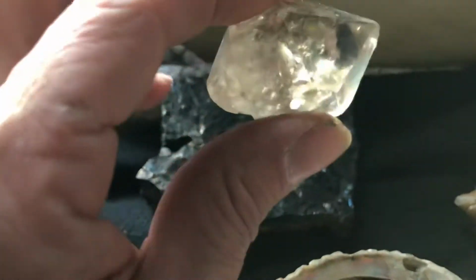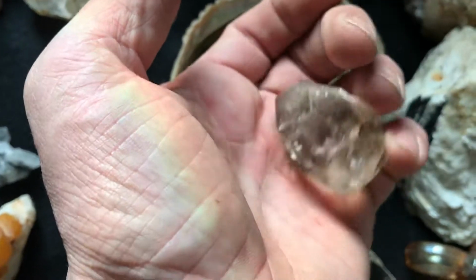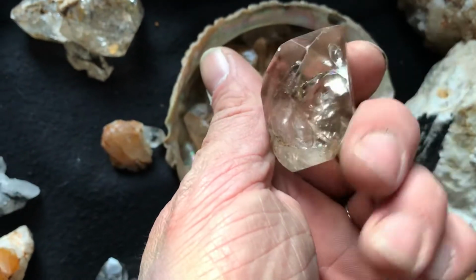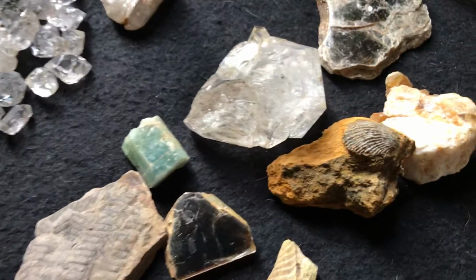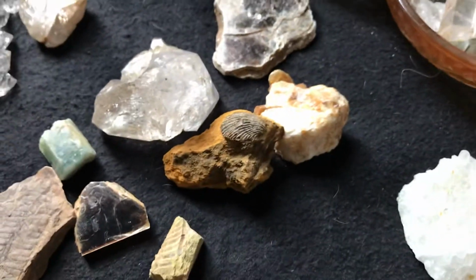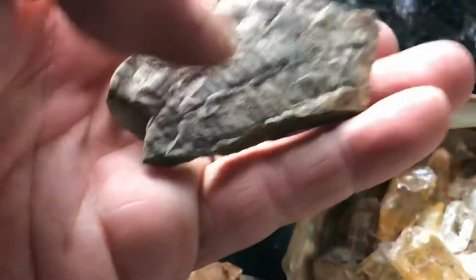This is a smoky Herkimer from up that way. I don't know if you can really see the smoky in it, but I think that's a pretty amazing little piece. So if you guys ever get a chance to go up to Ace of Diamonds, definitely check that place out. Middleville, New York.